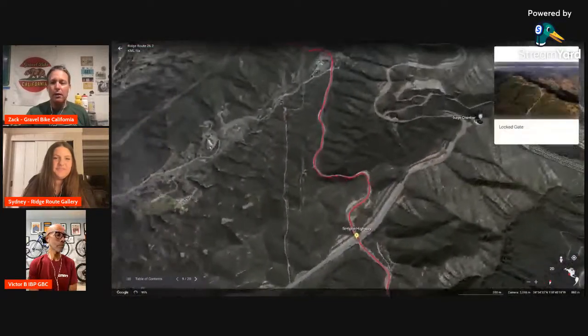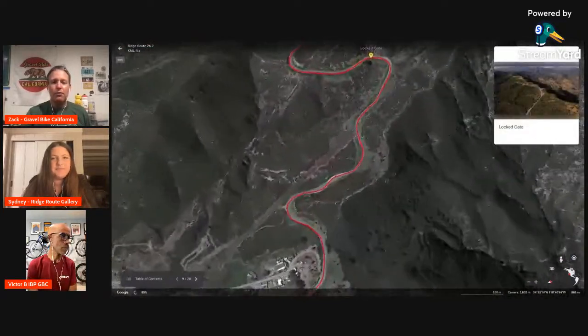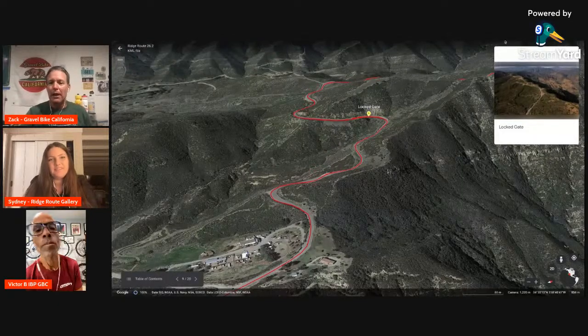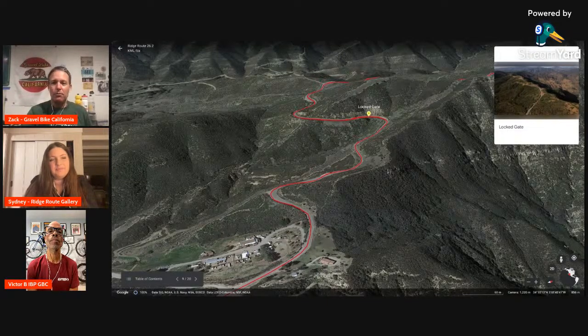So from here, we're moving over to the locked gate. This is where we actually hit the closed road. Someone had a question earlier about if you were to park just nearby and wanted to hit the closed gate experience, where would you park in this area, on either end?